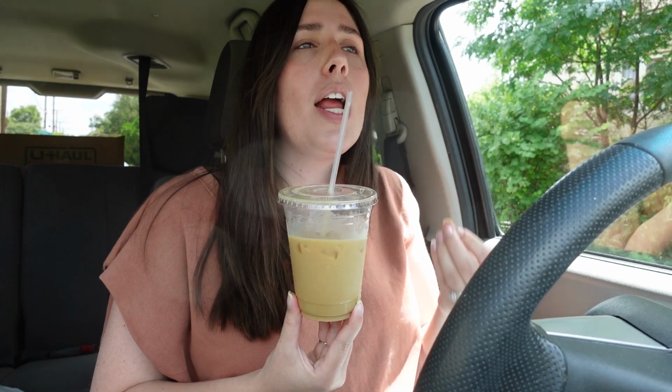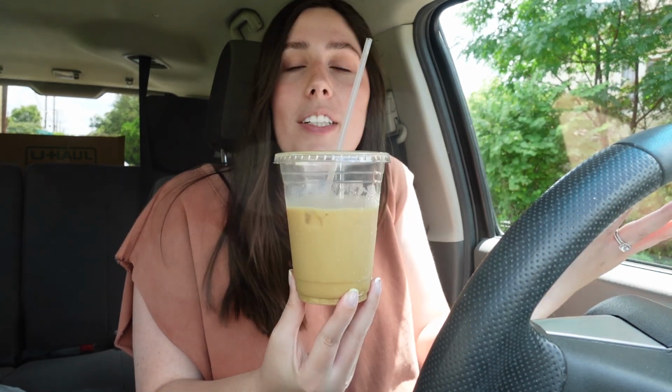Every time, the sip just keeps getting better and better. Let me explain to you what this goodness is right here. It has vanilla, after that, honey, and cinnamon. The combination, it doesn't get better than that.